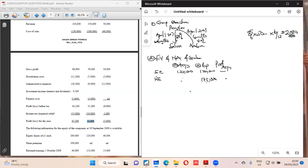Those of you, I think I've explained this time and time in class. This 21,000, you need to add back the 2,000, and that gives you 23,000 before you split it into 2. Once you split it into 2, you get how much? 11.5, right? Over here, and another 11.5 over here.